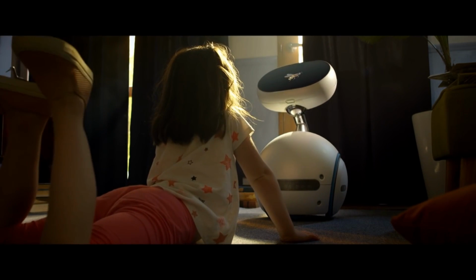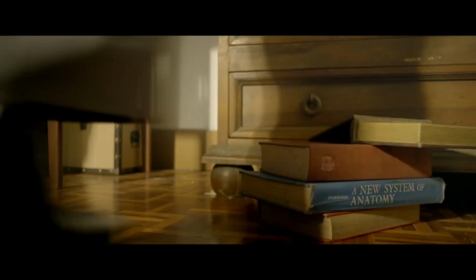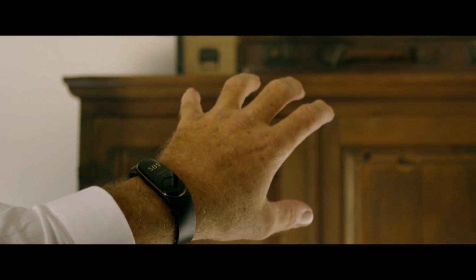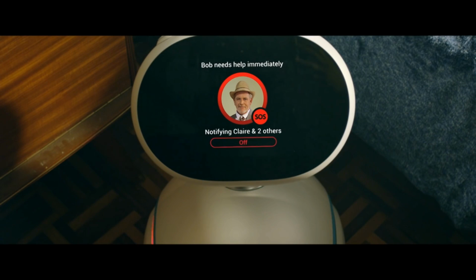The robot would probably be most useful for the elderly, reminding them of doctor's appointments or when to take their medication. And in case of emergency, Zenbo could send out an SOS to a family member's smartphone. No launch date or technical information has been announced yet. However, the price of the robot will come in at just under $600.